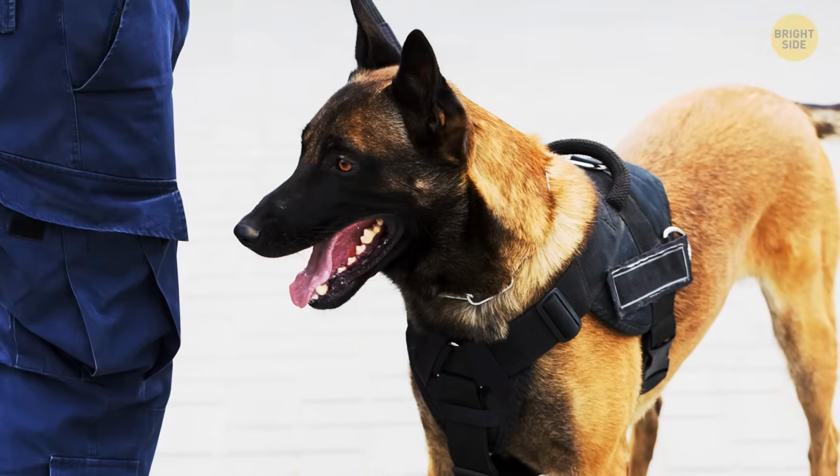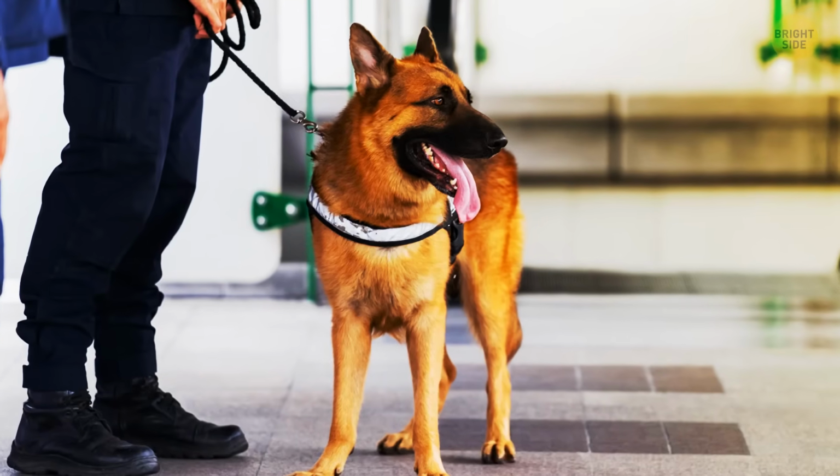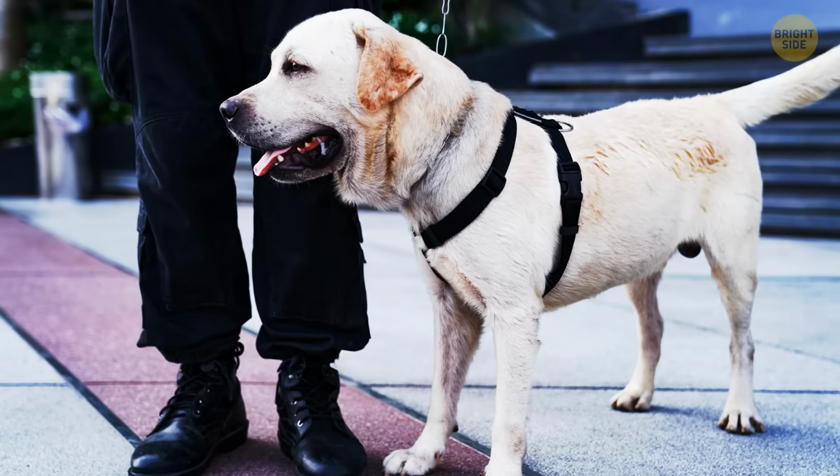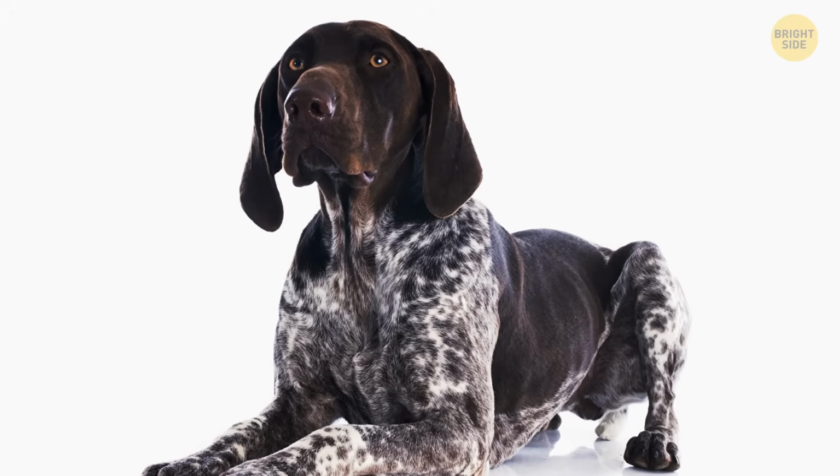Unlike police dogs, the ones working at airports aren't trained to frighten or intimidate people. The most popular sniffer breeds are Golden Retrievers, Labs, and German short-haired pointers.